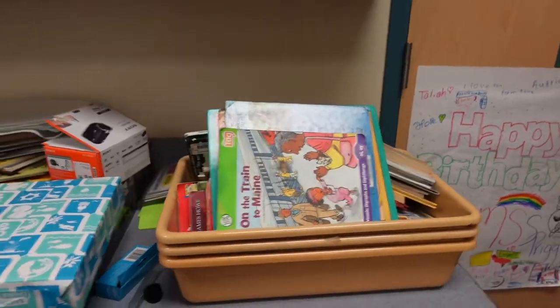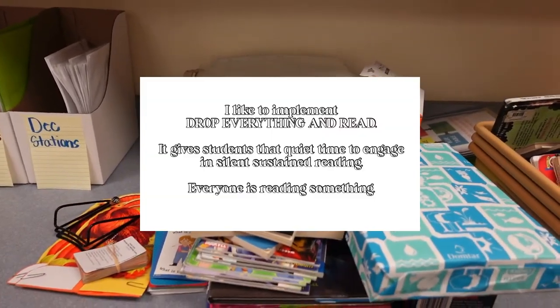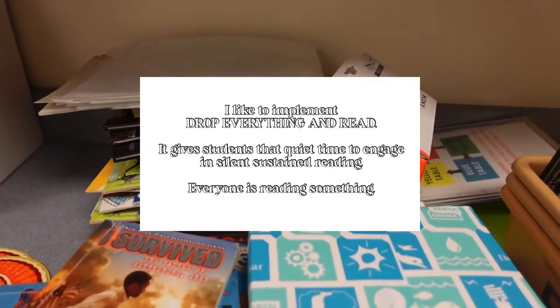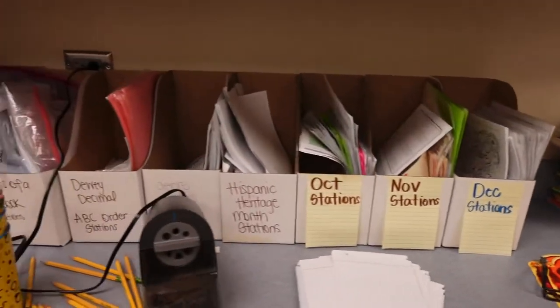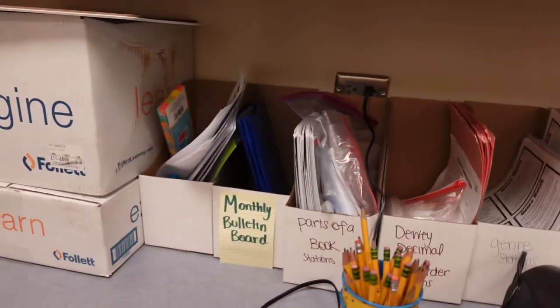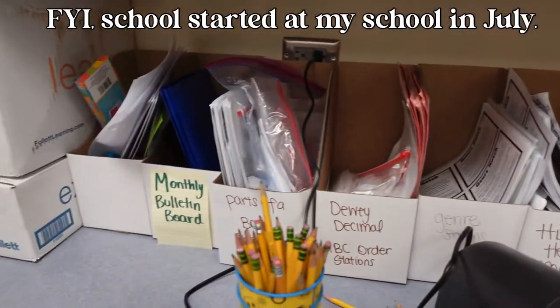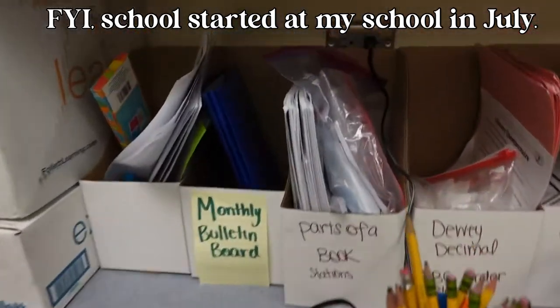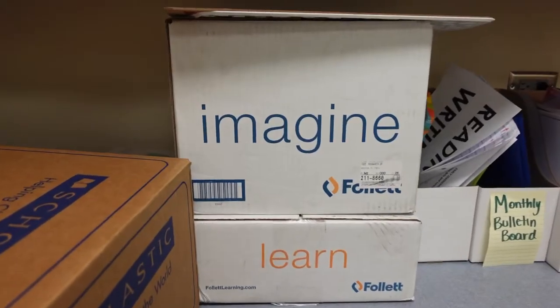These are books I need to go through, right here. And these are books that I put in stations, and they need to go back in the storage room. These are all of my stations. Please excuse the mess, but these are all of the stations that I've done so far. I have a bulletin board that I have to update. This is just a box of stuffed animals. I found this in the storage. It actually needs to go back in storage.